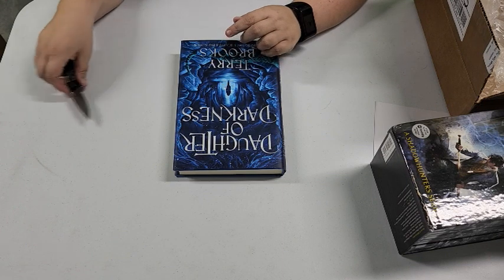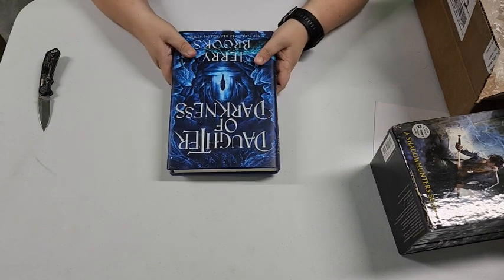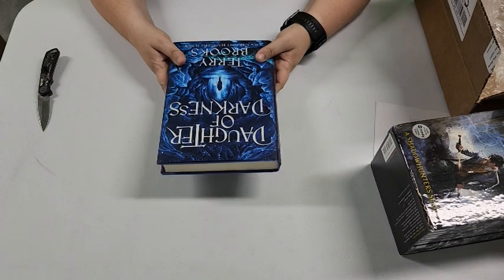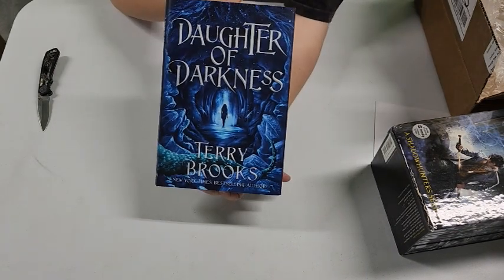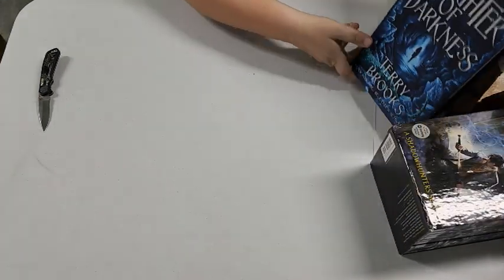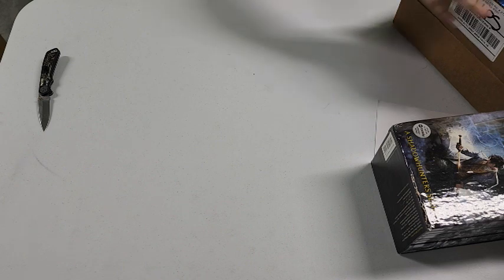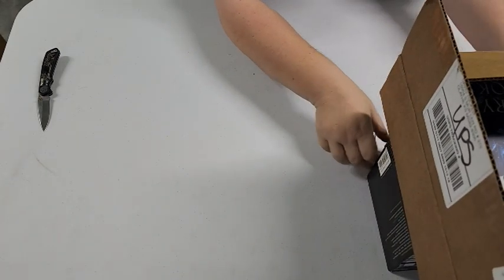But we almost missed that book signing. But we did end up getting there and just had to make it work. But here is another book, Terry Brooks' book, to add to our collection. Signed by the author, which we love. That one right there. Let's put that back in the box.